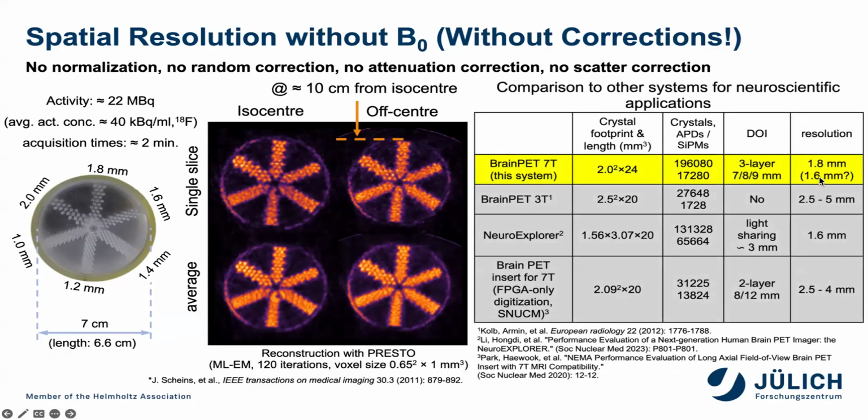Comparison with other scanners, this in yellow is what we've built. 3-layer geometry, resolution, let's call it 1.8, but I think once we've done all the corrections, we should be able to get to about 1.6. This is the 3 Tesla insert that we have, NeuroExplorer, which is not MR compatible, but has a similar resolution, and another BrainPET for 7 Tesla that I haven't seen images, but Christoph assures me there is another one.